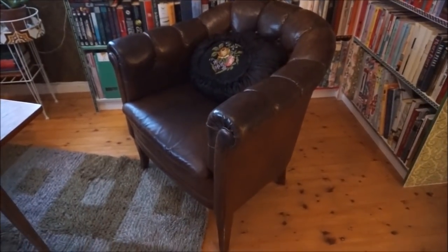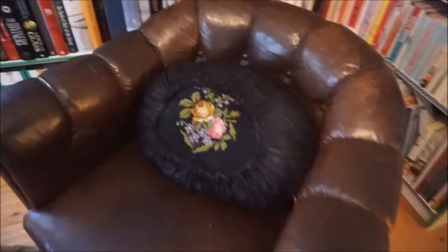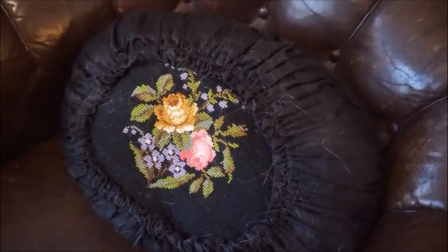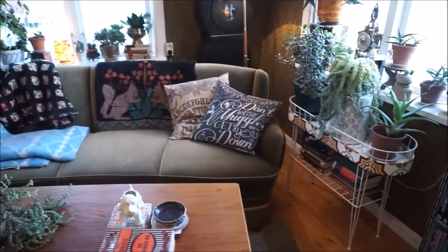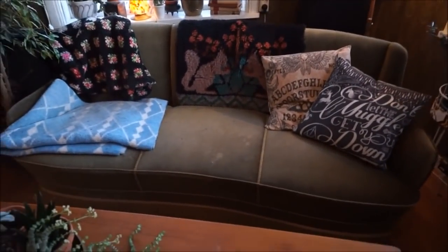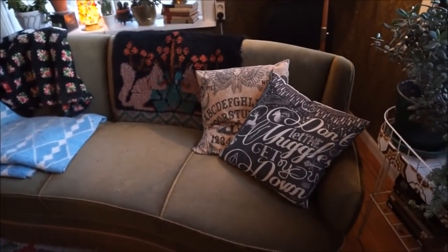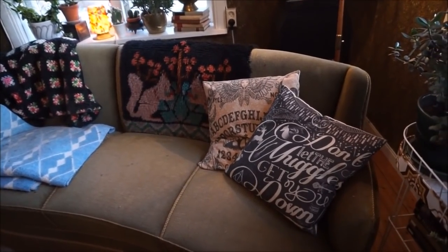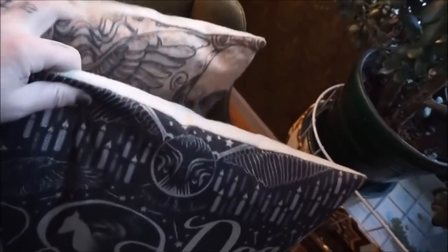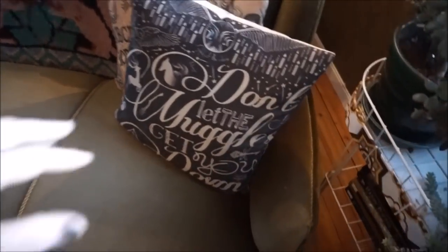This is a little leather Chesterfield chair. I found it for free. And an old cushion. My cat has been lying here, I can see. The sofa is also a vintage find. This was around €5 or $5.50. These cushion covers are from eBay. Don't let the muggles get you down.